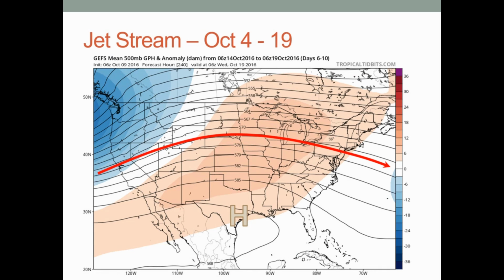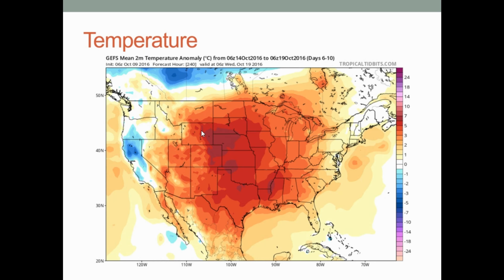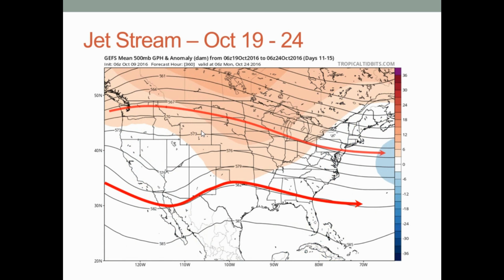Now, if we get out to the period October 14th through 19th, what we have here is we begin to see this ridge of high pressure working up. This is through the 6 to 10 day range. So the first 5 days near normal, then this begins to push up. Again, there's not much energy going to be in this type of flow, and we have well above normal temperatures. So starting off, pleasant fall-like temperatures. Then as we get into that 6 to 10 day period, really ramping temperatures up and warming up.